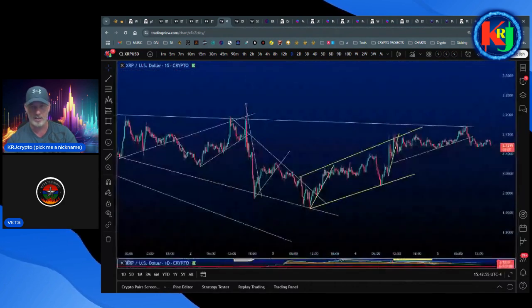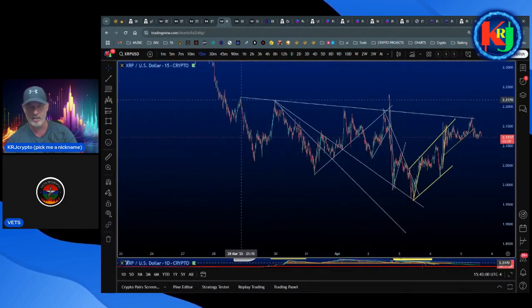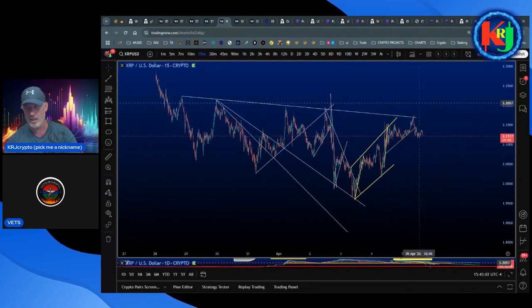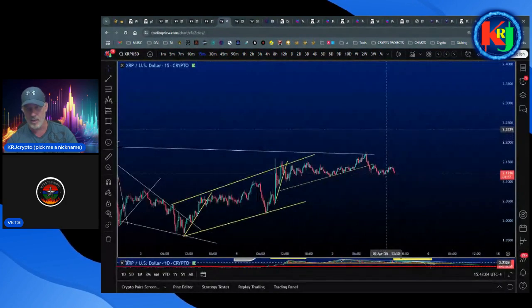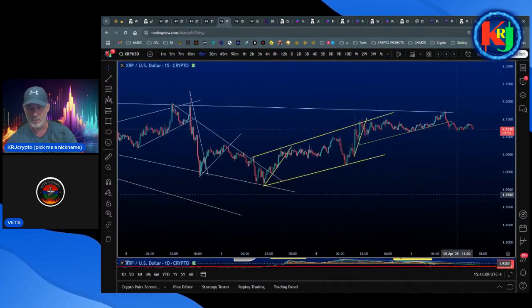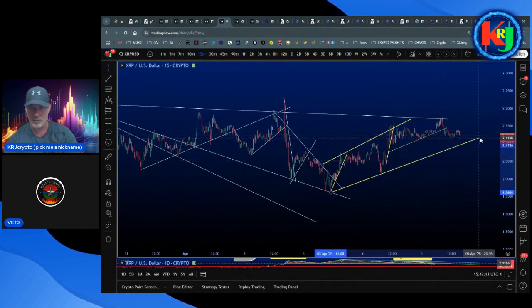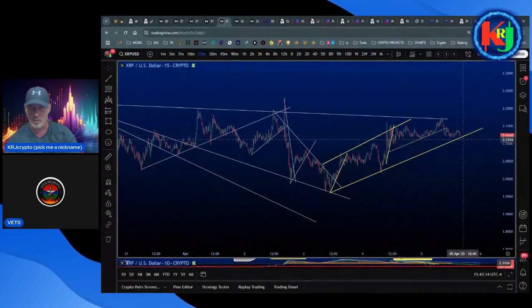So when I'm looking at these charts, I can see we got a 1, 2, 3. It didn't quite break right here. It wicked up and it started to drop again. So guess what? We've now confirmed that XRP is going to end up dropping. So we got another trend line to currently break right over here. We're coming up to that.